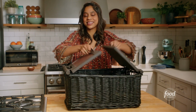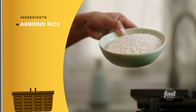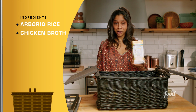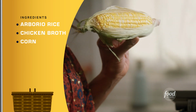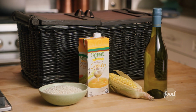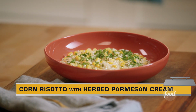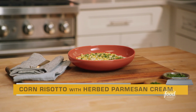Let's see what's in our basket. We have some arborio rice, some chicken broth, a beautiful ear of corn, and some white wine. I love risotto because it can be a launching pad for other flavors. So today I'm gonna make mine with sweet corn and some salty Parmesan. Okay, let's get started making our risotto.